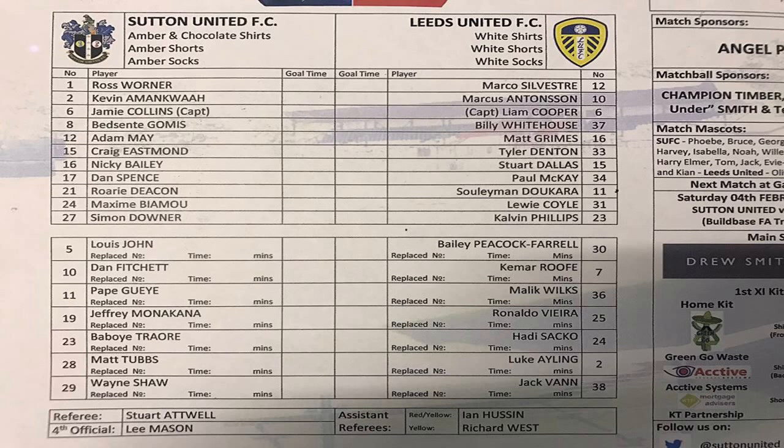Phillips. There's a ball. Dallas. Good save from the keeper of Sutton United. That's Ross Warner. Dallas coming in off the line for the first time, that bit of quality. Warner coming off his line. Well, Leeds should have the quality. They're doing very well in the Championship.